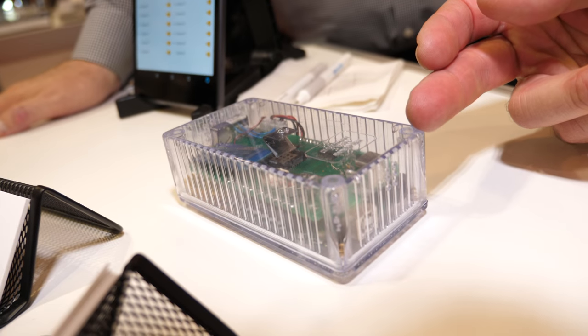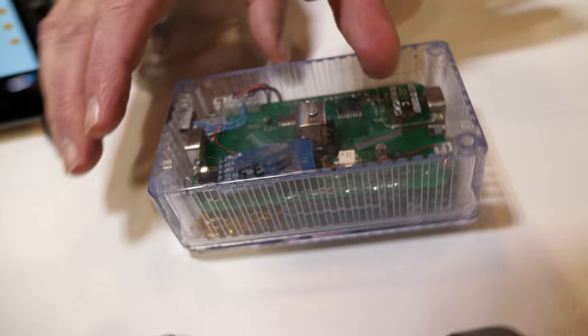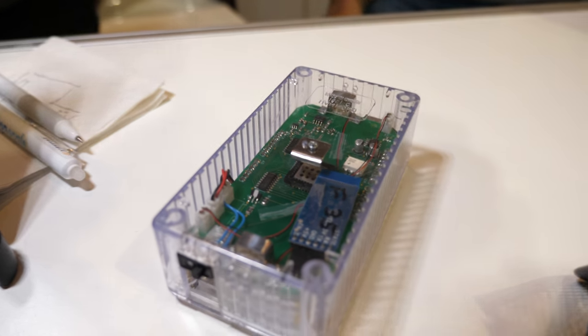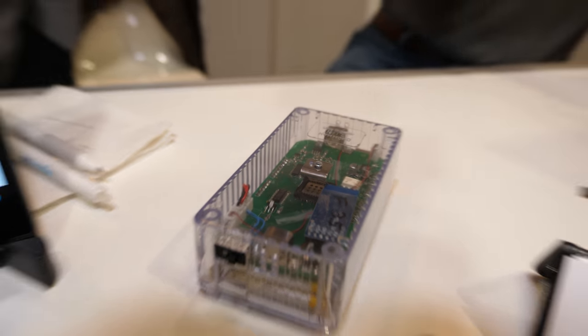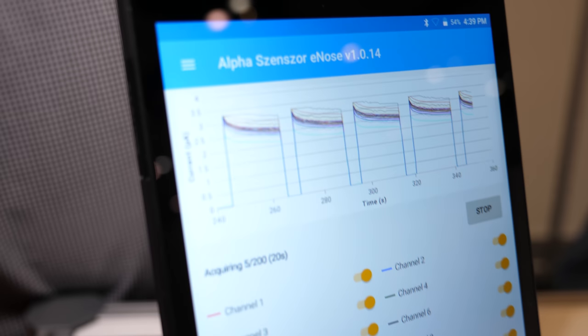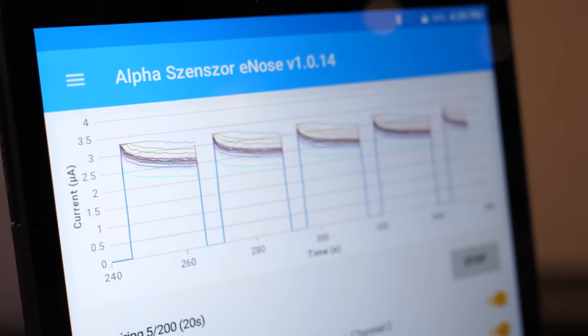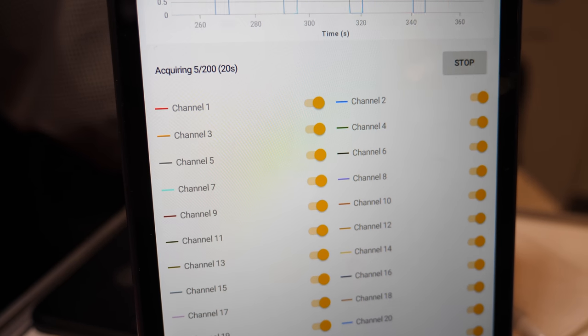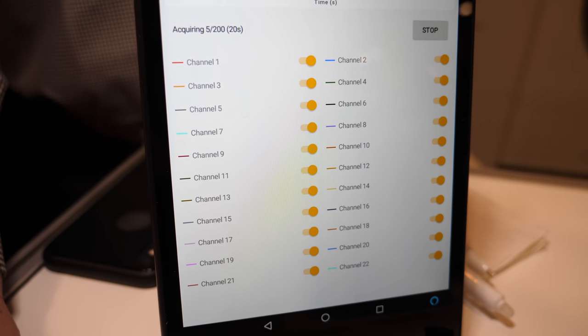This is basically an air inlet, an air outlet, a little foil to... And the chip is in the middle there? Yeah. And you connect the chip to your PCB? Yeah, this is a prototype unit, peripheral electronics, batteries, Bluetooth connection, and you're seeing the sensing response running on the tablet. And what you see here are 22 parallel elements running simultaneously.